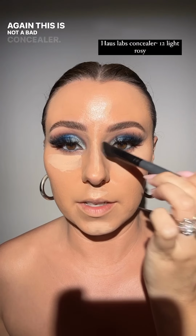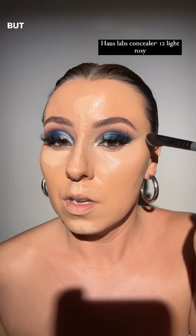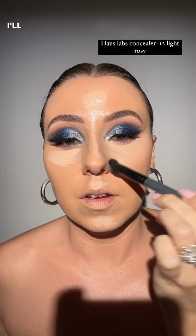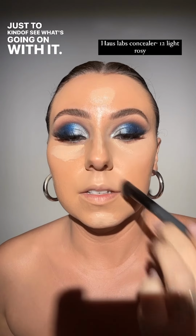Again, this is not a bad concealer. I just know already that I prefer the Natasha Denona one, but I just wanted to try it out. I'll probably try it out a few more times just to kind of see what's going on with it.